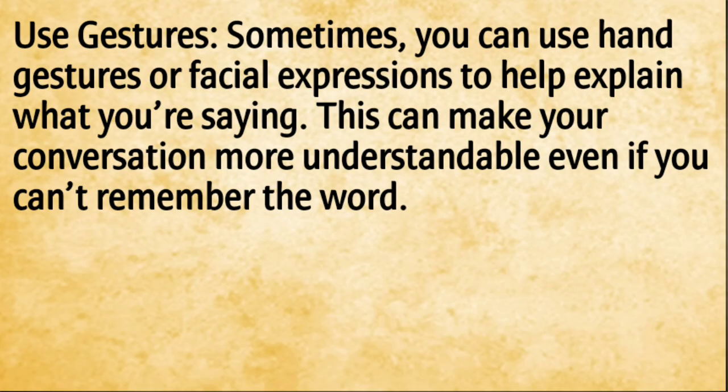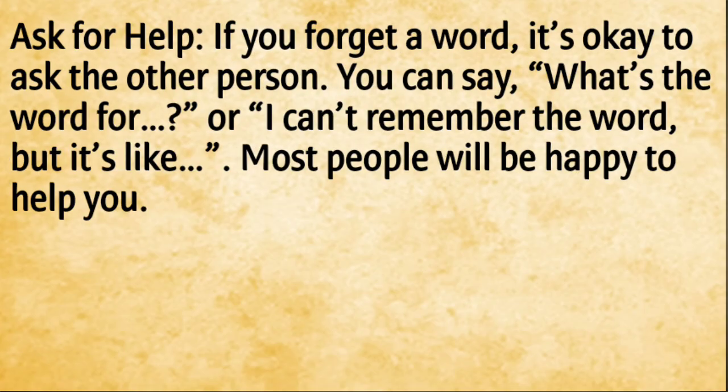Use gestures. Sometimes you can use hand gestures or facial expressions to help explain what you're saying. This can make your conversation more understandable even if you can't remember the word. Ask for help. If you forget a word, it's okay to ask the other person. You can say, "What's the word for...?" Or, "I can't remember the word, but it's like..." Most people will be happy to help you.